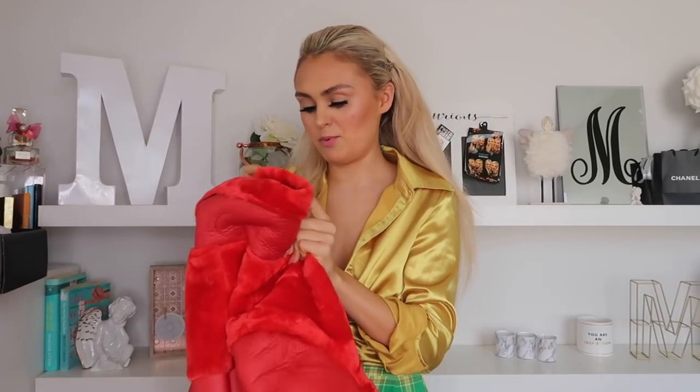Anyway, okay, yes. So we all know that I love red. I think red is probably one of the best colours of the colour spectrum, because everyone looks good in red. I don't know how many times I have to say that, but everyone does. So, OM to the G. I'm in love. Oh my god, I'm actually in love. Oh my gosh, it even has a high neck if you're really cold. That's brill. Let's get this bad boy on.